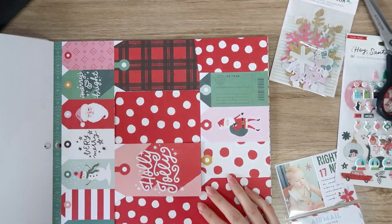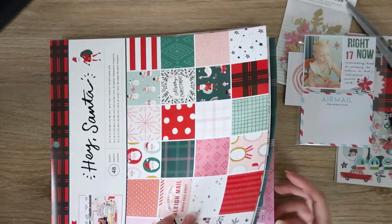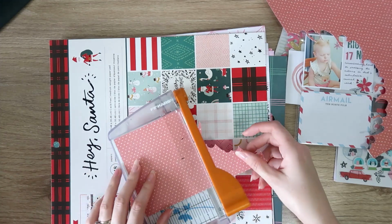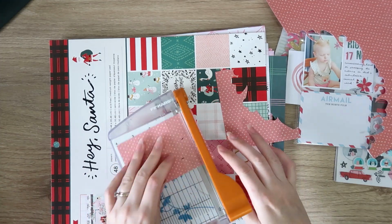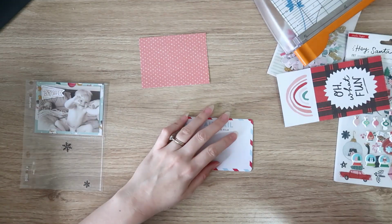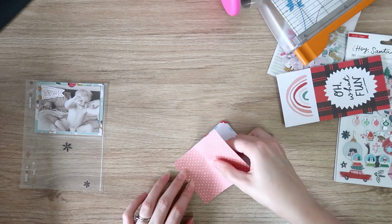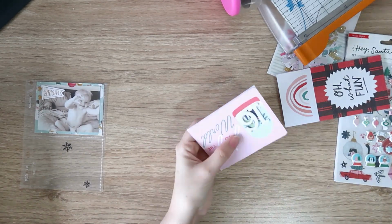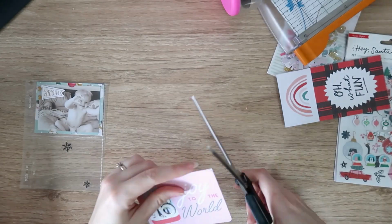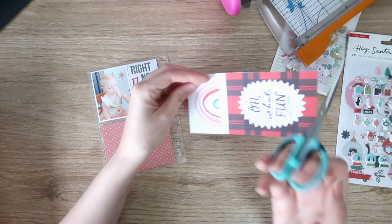What I'm doing now is just going through the paper pad, and I'm trying to find a background piece for my shaker pocket. So I snipped out that tag because I liked it for another page, and then I've snipped out that little rainbow because I want to use it in my pocket. And then I have chosen this really pretty corally pink polka dot paper to use as my backing piece. I'm just sticking that to the back of that journal card and rounding off the edges. And then I'll just pop it in and get all my bits and pieces ready to fill it with.